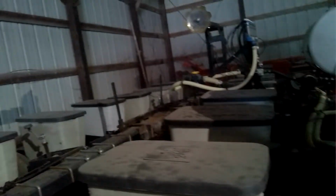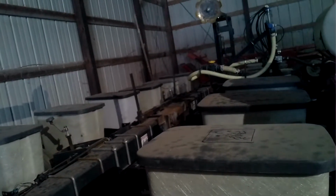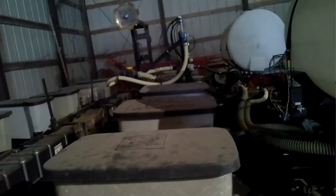And also, these markers are a pain in the ass on this planter. Right now, it's the short ones for beans, and the planter stays just the way you see it here. Well, for corn, it folds all out, and it does 12 rows. What it's set up for right now is a split row at 15-inch rows, 13 of them.